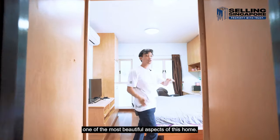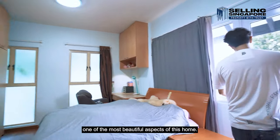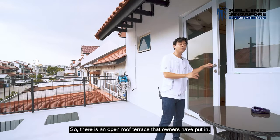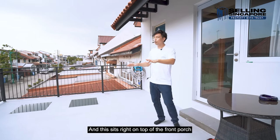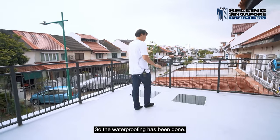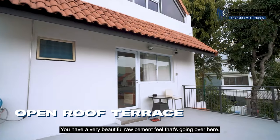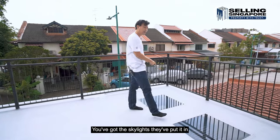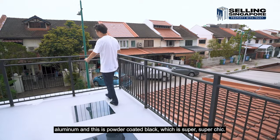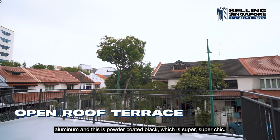Now I want to show you one of the most beautiful aspects of this home. So there is an open roof terrace that our owners have put in, and this sits right on top of the front porch where your car would come in. So the waterproofing has been done. You have a very beautiful raw cement feel that's going over here. You've got the skylights put in so that natural light can flood through. The railings are aluminium, and this is powder coated black, which is super, super chic.